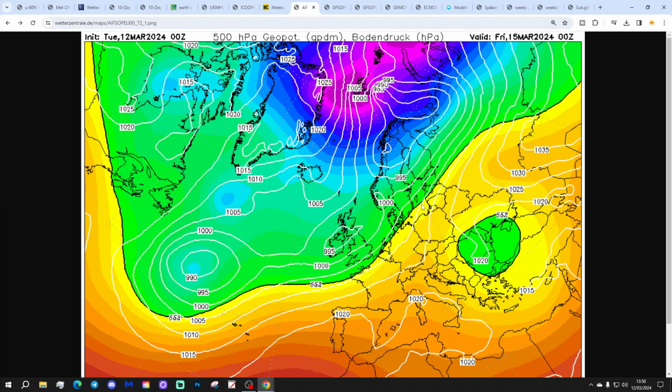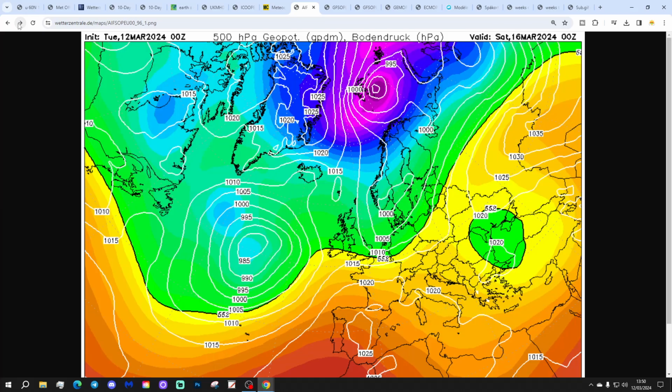Now, this is a new model. This is from Australia. This is the AIFS. This is the Australian model. Let's see what they're showing, shall we? Low pressure again is dominating the weather. We love a new model, don't we, at GavsWeatherVids? So, any new model, we might try and include it.